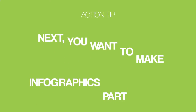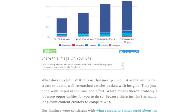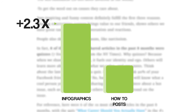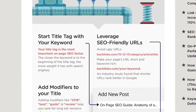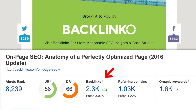Next, you want to make infographics part of your content marketing. BuzzSumo did their own study into what makes content go viral. And they discovered that infographics get an average of 2.3 times more shares than other content formats. I found the same thing from my own experiments. For example, this post on-page SEO contains a big ol' infographic. And that's one of the reasons that this piece of content gets shared and linked to like crazy.